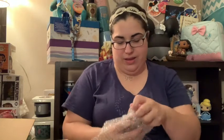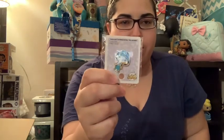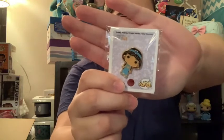Love it. Now, I can't go to BoxLunch and not get some pins. I mean, I am a pin collector. So I got a few pins that were deeply discounted because I guess they've been on Shop Disney for a long time. So the first one, I think all of these are pop version pins. Now this one right here is the pop Jasmine pin, and I believe all of these were 30% to 40% off. They were really discounted.